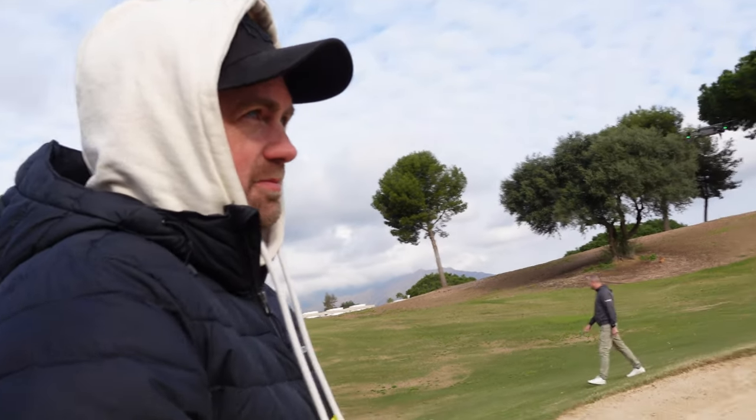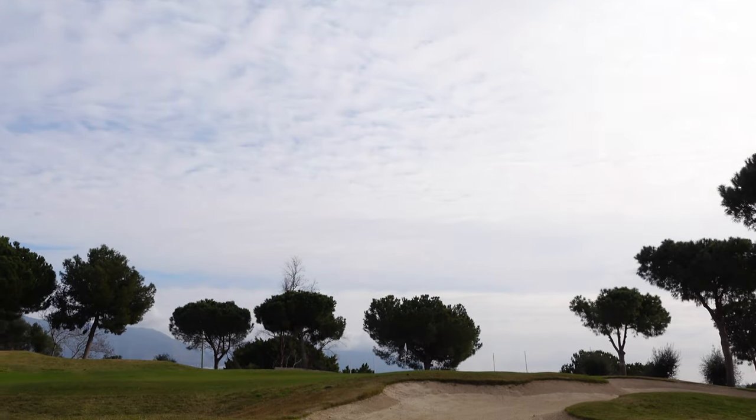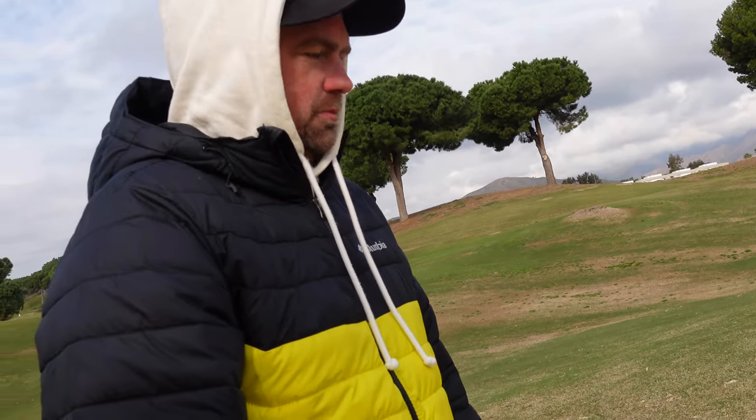It's crazy, isn't it? It's quite low here. You probably can't see this on camera, but it gets higher. And then you've got the mountains and then a pin right at the back there. Keeping the drone low is going to give you that feel of exactly what you're feeling, almost rising up through the bunker. That's it. Cool.